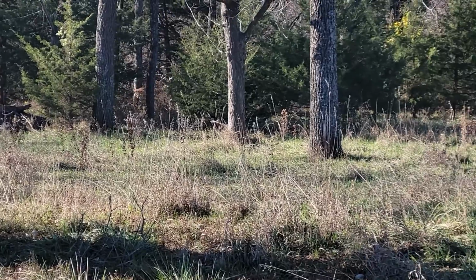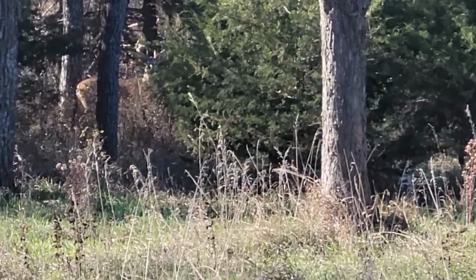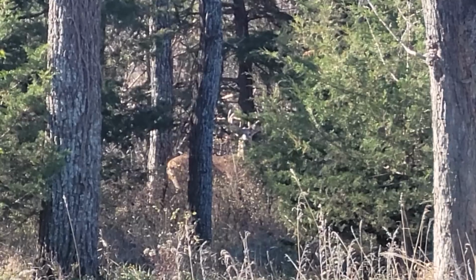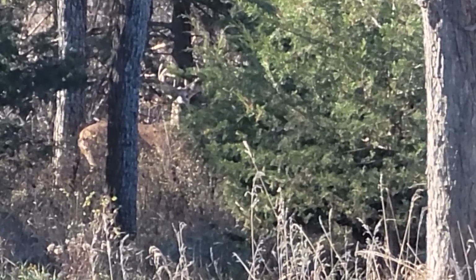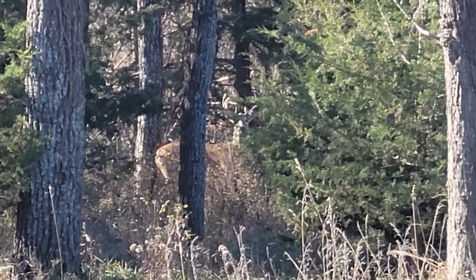We're getting ready to make a video. Look at that buck right there. Look at him right there. I'm in a park and we're getting ready to make a video. Look at him there. Look at that dude. Look at that. In a park. No hunting park. That's where we're camping at, but look at the size of that dude.